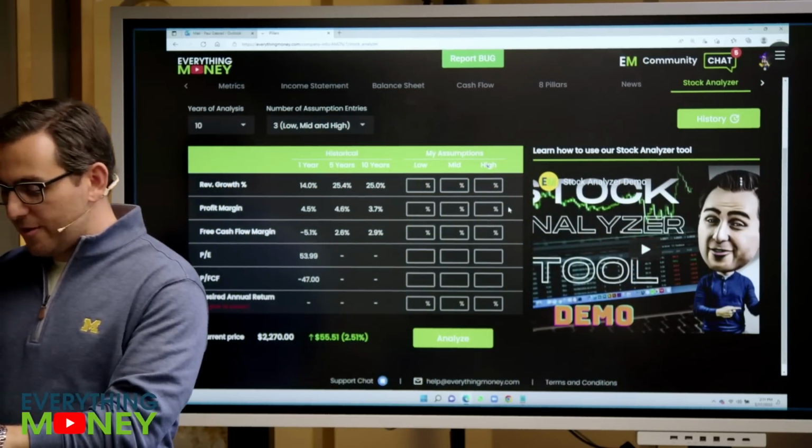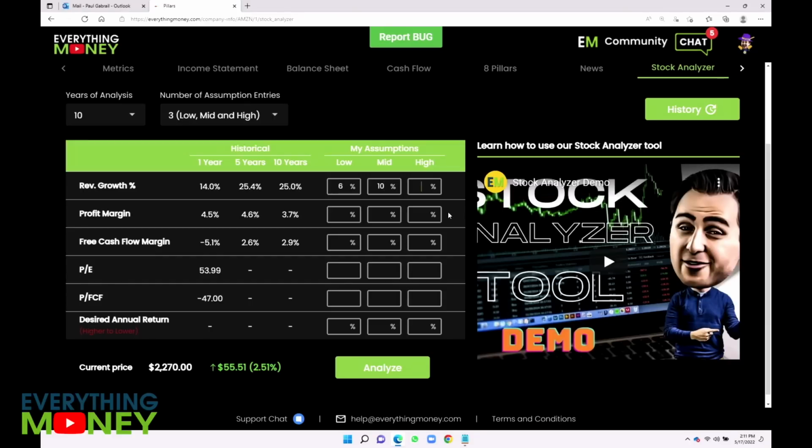So, revenue growth numbers. I'm going to go with 6, 10, and 14%. Actually, 6, 9, and 12%. Profit margin. It's probably going to get better. So I'm going to go 4, 5, and 6%. Free cash flow, I'm going to do the exact same thing because over time, it'll equate out. 13, 16, and 19 on the PE and price of free cash flow. And I'm going to do 12.5%. Hit the analyze button.